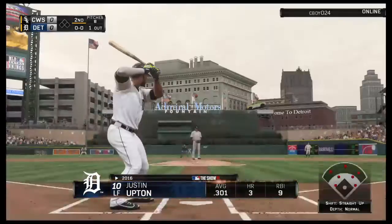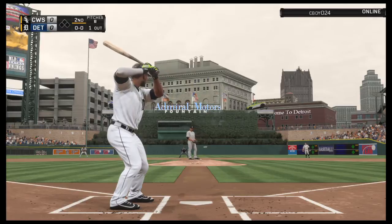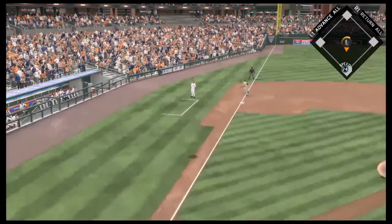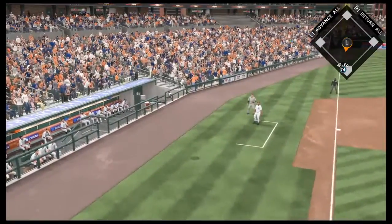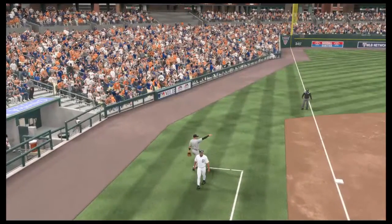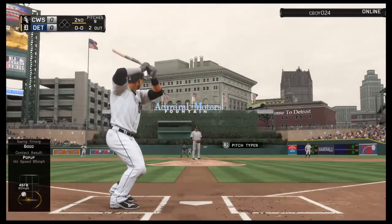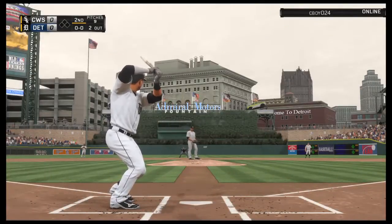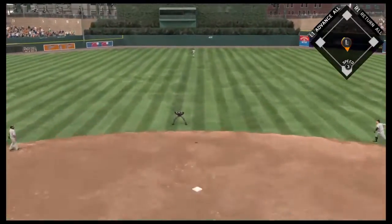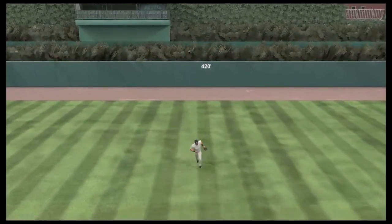Justin Upton will stand in for the first time now, and he's got that average up over the 300 mark to begin play. Well, right now he's in the prime of his career, so these are the years you'd really expect to see the best of what a guy's going to have to offer. Frazier in foul ground. He's got it, and there are 2 down now. Victor Martinez will dig in, and this season certainly hasn't been all that kind to him as he enters play with the average down in the 230s. High in the air out to center field. Jackson is under it, and that's the 3rd out.